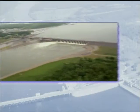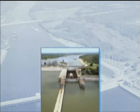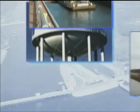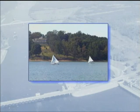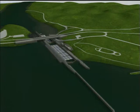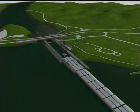Completed in 1944, the original Kentucky Lock and Dam project has served flood control, power generation, water supply, navigation, and recreational needs on the Tennessee River system for over 50 years. Studies performed by the U.S. Army Corps of Engineers, Nashville District, have identified the existing 600-foot-long Kentucky Lock as a major cause of shipping delays, as most tows must use double lockage to pass through the existing structure.